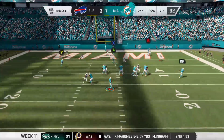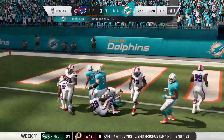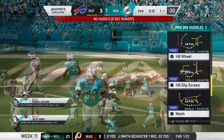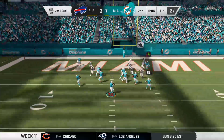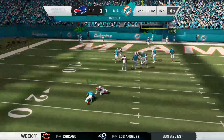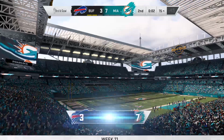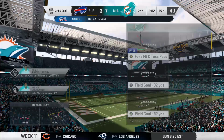Out of the gun, here's Wilson. He'll hit Jackson, complete. A gain of 7 that time. 2nd and goal. Good yardage on 1st down. Now can they punch it in on 2nd and goal? Now it's Wilson. And a big loss here as he's taken down. And we're going to get a timeout with 2 seconds remaining in the second quarter.